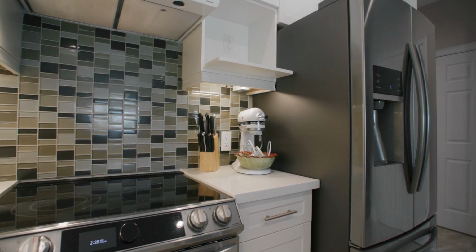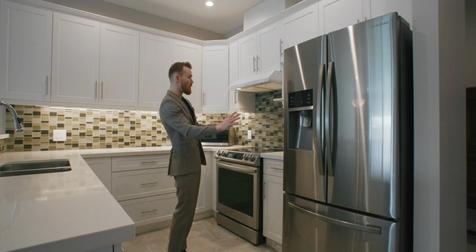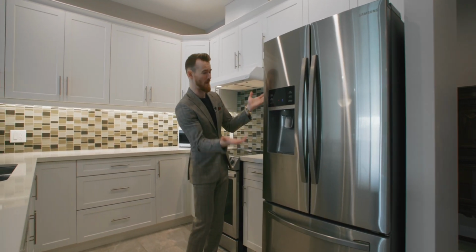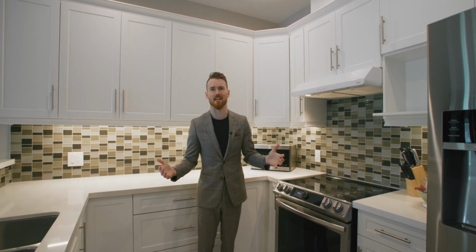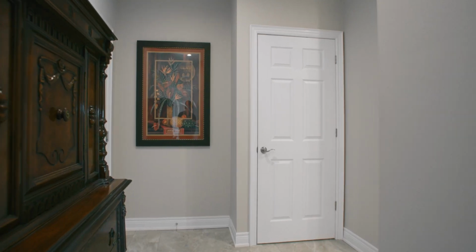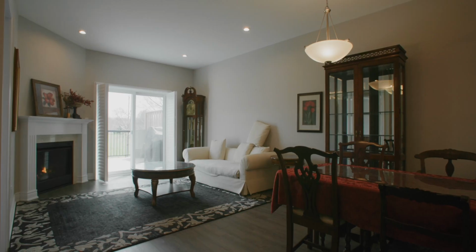But this fridge and the range here was purchased separate. So that's actually owned, totally owned, not a part of the condo fees, but owned, stuff that you own, and they're brand new, so that's great. And then this is a fantastic space to be entertaining in. You got the 9-foot ceilings, you got pot lights all throughout, you got a pantry right there, entrance to the basement. Now, as we step over into our living room, we've got a little dining room spot, which is perfect.